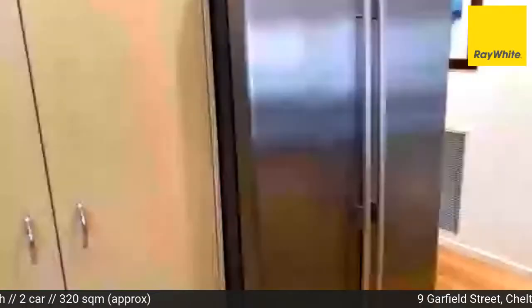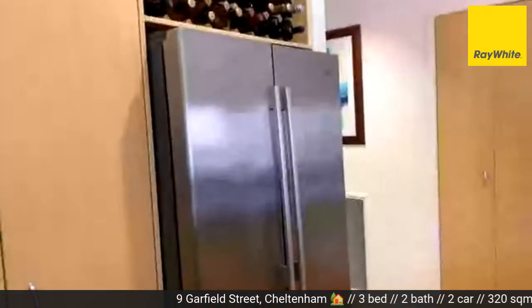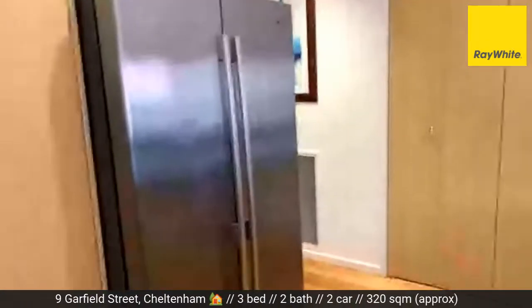Storage space for a big fridge. And that directly crosses our laundry space. And there's a wine rack over there too.